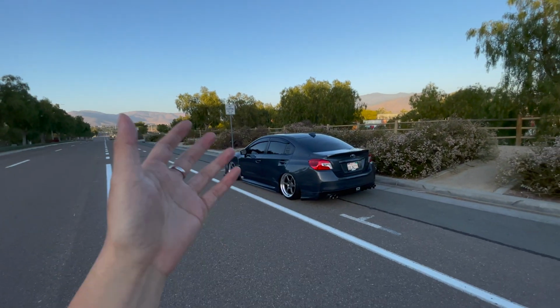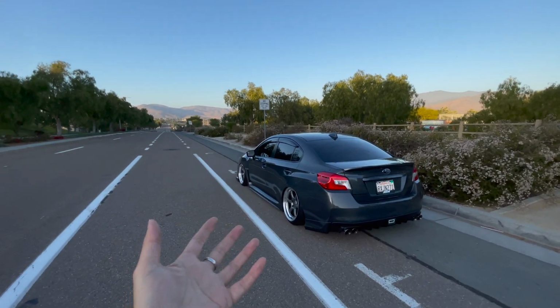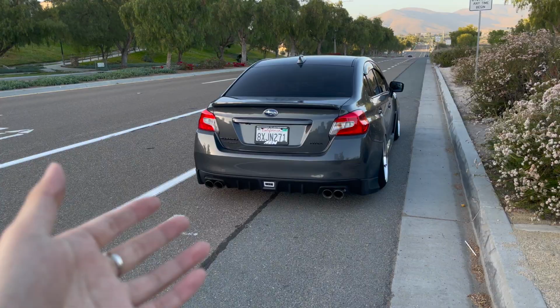This isn't your average BRZ 86 where you could just throw on catless downpipes or headers without a tune and everything will be okay. No, this car without a tune will most definitely not be okay. So this is an all-wheel drive car, and obviously you don't need a tune for all-wheel drive.